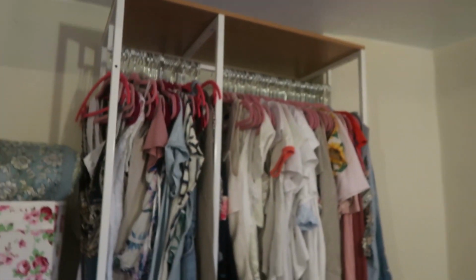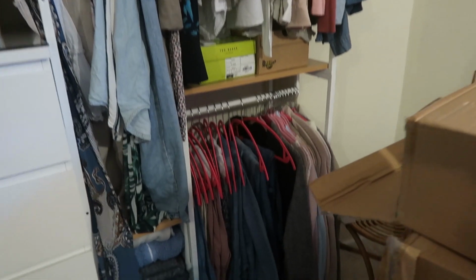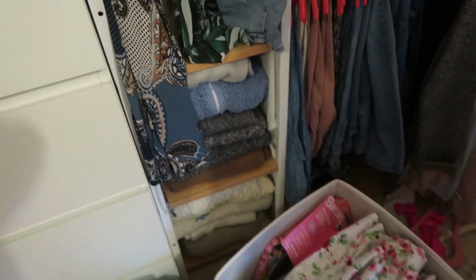We're getting there. I mean, it's giving me the opportunity to get rid of some stuff, which I did when I moved the stuff from parents. I got rid of about half the stuff, but it's still not enough. So this is all of my clothes. All of my dresses are on this side, all of my tops. We've got my trousers down here, and then jumpers. And then I've folded some jumpers here, because you're not meant to hang jumpers because they lose their shape if they're wool.